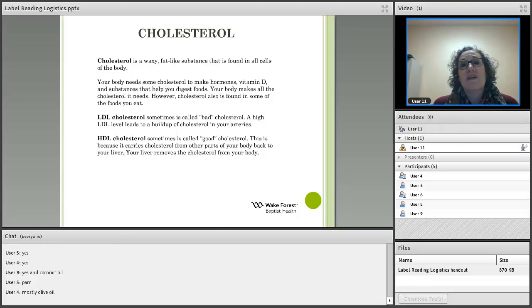LDL cholesterol is sometimes referred to as bad cholesterol. High LDL levels can lead to a buildup of cholesterol in your arteries, obviously leading to cardiovascular disease, heart attack, stroke, hypertension. Right? HDL cholesterol is sometimes called the good cholesterol. This is because it carries cholesterol from other parts of your body back to your liver, and then your liver removes the cholesterol from your body.